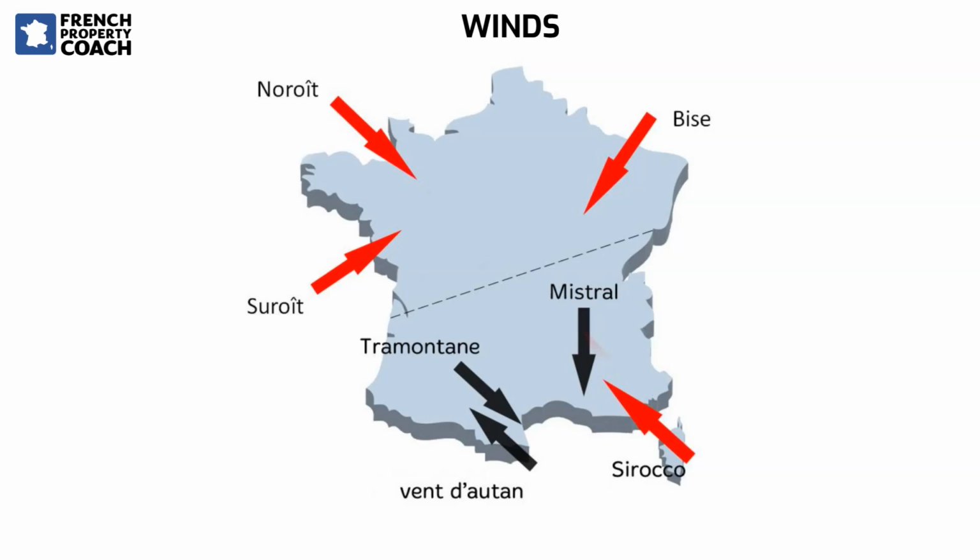In the north, we have Le Suroît et Le Noroît, which are cold and wet, blow from the Atlantic Ocean across Normandy and Brittany or the Atlantic coast more to the south. There's also La Bise, which is dry and cold in good weather, coming from the north and northeast and blowing over Lorraine and Savoie.